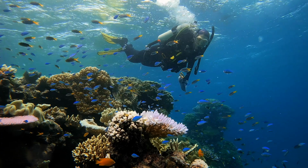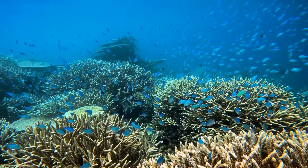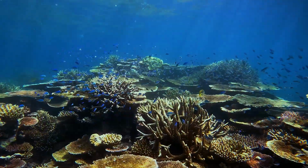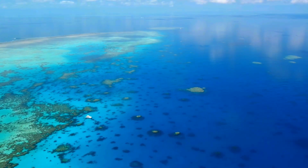But it's also very frustrating because we know what the problems are. We need to address climate change. We need to ensure that we're reducing the stresses on our reefs, but then also stepping back and feeling motivated because we haven't lost all of our reefs yet. We know reefs can be resilient, and that's ultimately what motivates me to try and ensure that we have reefs for future generations.